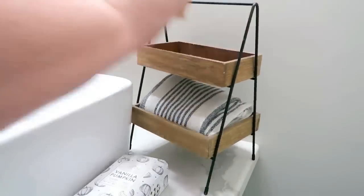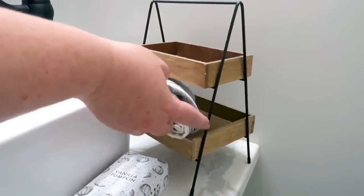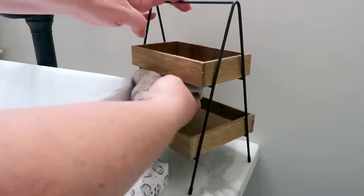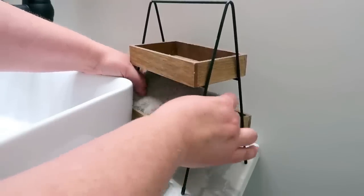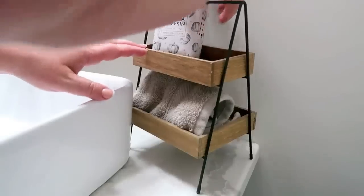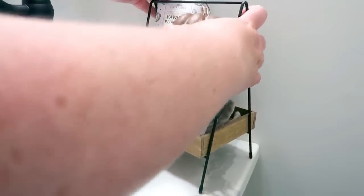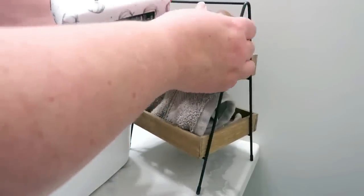And we're going to move over to this tiny little tiered tray that I got at Target a few months back. And actually a lot of months back. I think I got that like back in March maybe. And I'm replacing the bottom towel with a warmer towel in this pretty taupe color. And then I'm putting in that vanilla pumpkin bar of soap and another one of those faux wood pumpkins from the Dollar Tree.